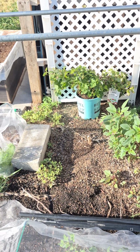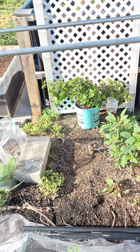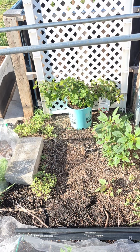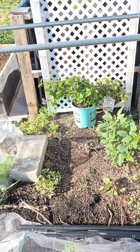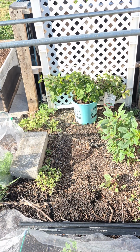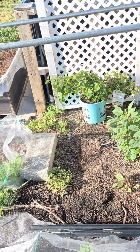It's a raspberry. I need to kind of tie it up onto the trellis. It was bought the same time as the blueberry, but it hasn't been put in the soil because it is so hot that the concern would be that we will roast this poor plant, and we don't want to do that. So instead of roasting it, we're going to give it a little bit of time and a break.